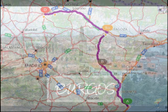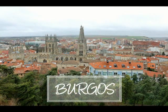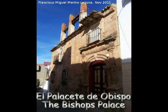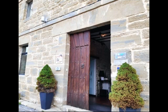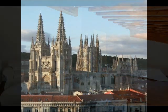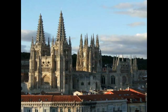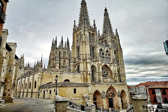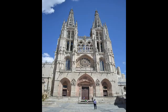Onward once again to our next city, Burgos. As before, we stayed in a village outside the city at the Bishop's Palace. Unfortunately, only the facade of the building had character, whereas the inside had been modernised, albeit to a very high standard. The cathedral at Burgos was built in the 13th and 18th centuries and has the distinction of being a World Heritage Site. This is where there was a burial place of El Cid, but we didn't see it.